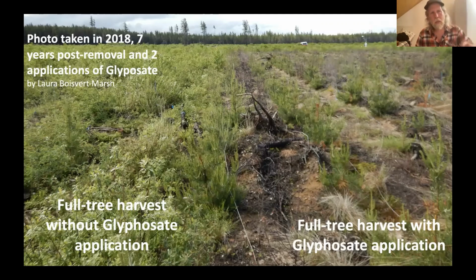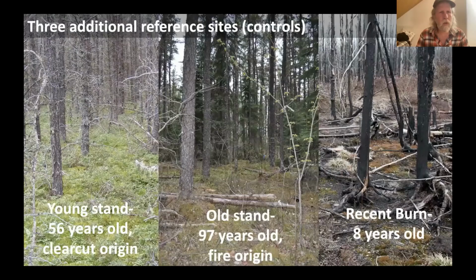Now, we took this Island Lake experiment and wanted to compare where these treatments fall along the range of natural variability that we would see in this area. We have 3 reference sites that we use in association with these sites. One is a young stand, 56 years old, that came from a clear-cut origin. This is actually in the 2nd rotation.